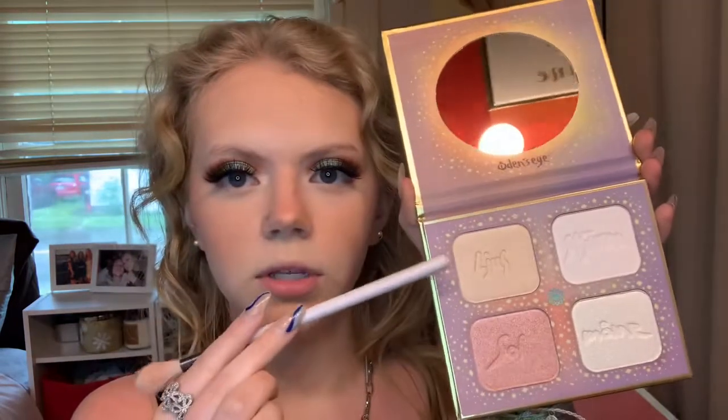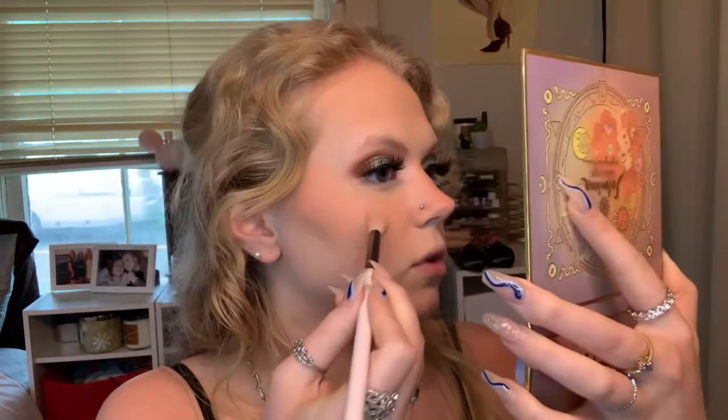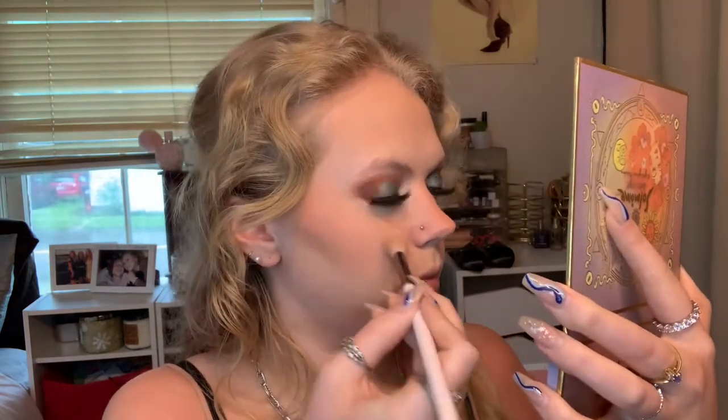And now we're gonna go in with highlighter. This is the Soul Mane highlighter palette from Odens Eye, first time trying it. I think I'm gonna use this shade. I'm not in love with the colors personally. They're not really my cup of tea, but I'm still gonna give it a try. I did pay for it, so.